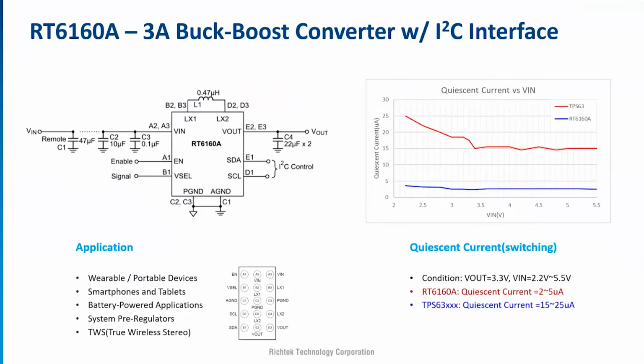Next is our buck-boost converter, RT6168, which can support a maximum output current of 3 amps. From its application circuit, it can be seen that only a few external components are required as well. Also, it has an I2C control interface that can set the output voltage.